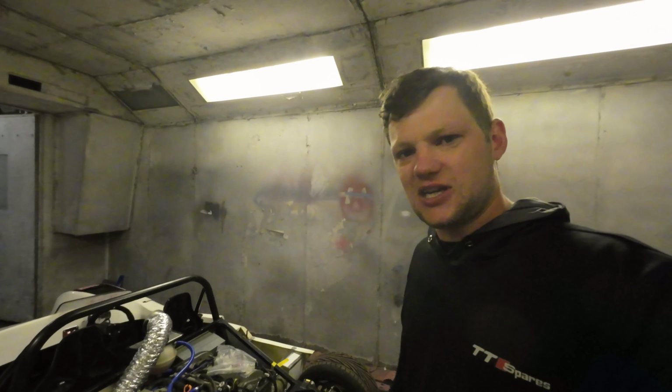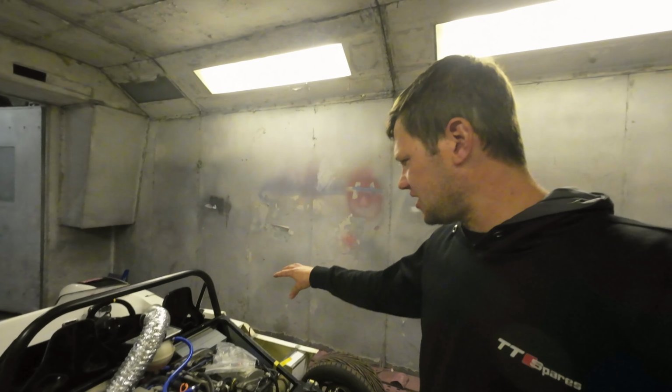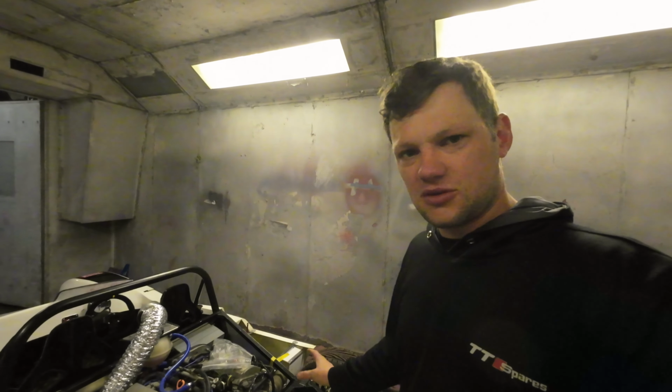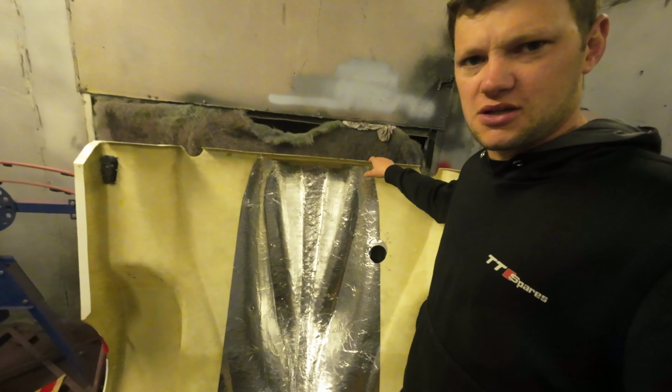The engine doesn't run currently. That again is down to wiring, supposedly. So I've got wiring diagrams, I've got a box there with the ECU in it. I've not touched it yet, other than taking this panel off the back of it. This is the big fiberglass panel that goes over the back.